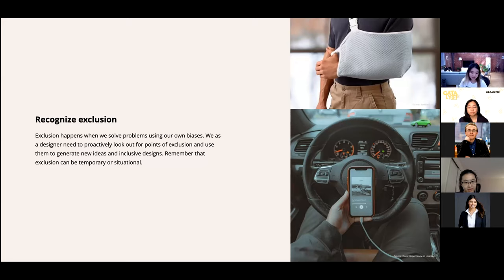Exclusion happens when we solve problems using our own bias. We as designers need to proactively look out for points of exclusion and use them to generate new ideas and inclusive designs. Remember that exclusion can be temporary and also situational. For example, you may be wearing a cast for a period of time, or you may be trying to use your phone while you drive. Understanding how and why people are excluded can help highlight opportunity and drive us toward inclusive solutions.